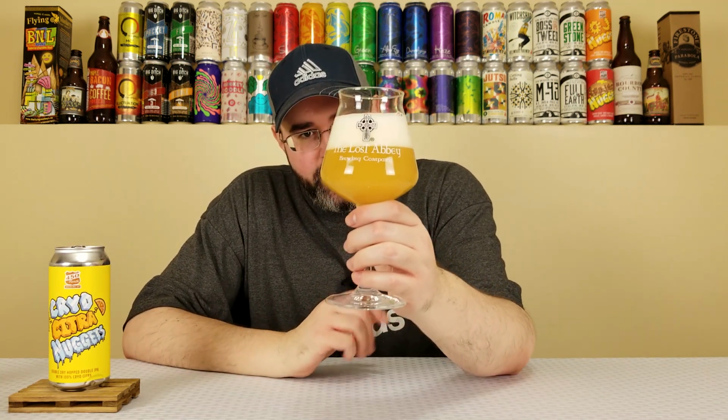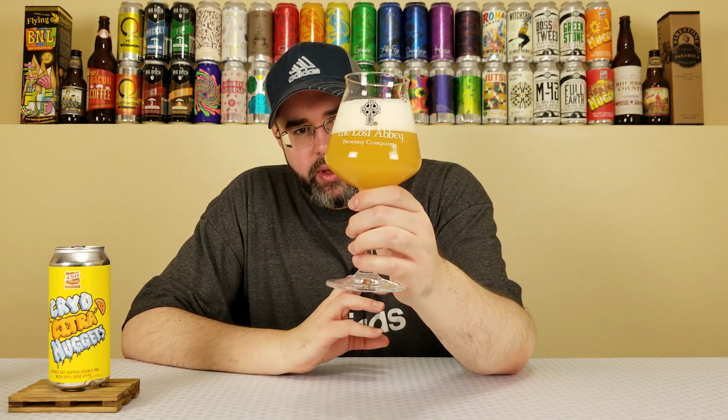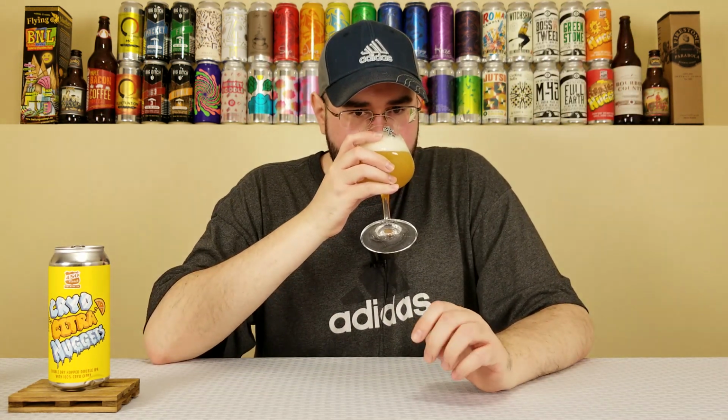But anyway, this pours out a very hazy, vibrant yellow, we'll say orange-yellow color. Looks like the sun, but yeah, very vibrant looking, about a 2-finger of a bright white head. Looking very creamy in the glass. Looks delicious. Let's get a nose.